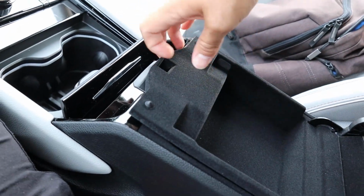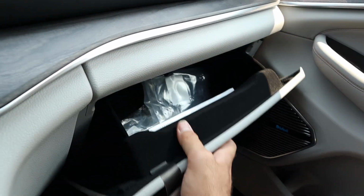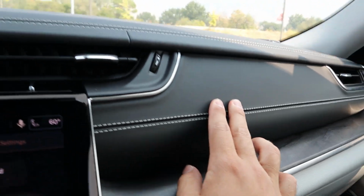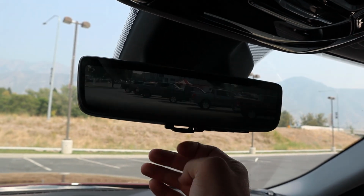Center console, which has the two different levels on it. Definitely nice. And then we've got the glove box over here. Notice we've got nice wood trim, and it's the same that you have in the door panel, and then we've got the leather trim here. And then up above on the dash, more nice trim. We have the camera mirror.